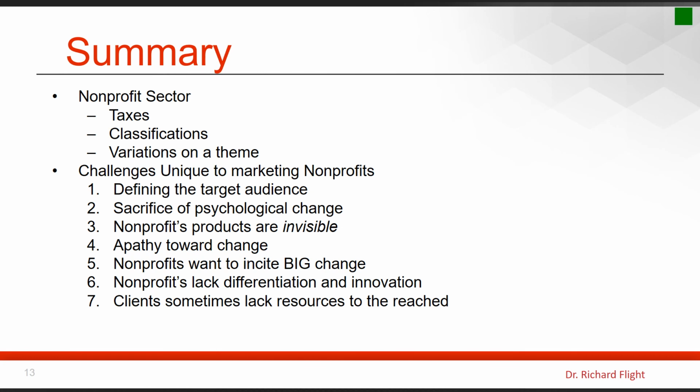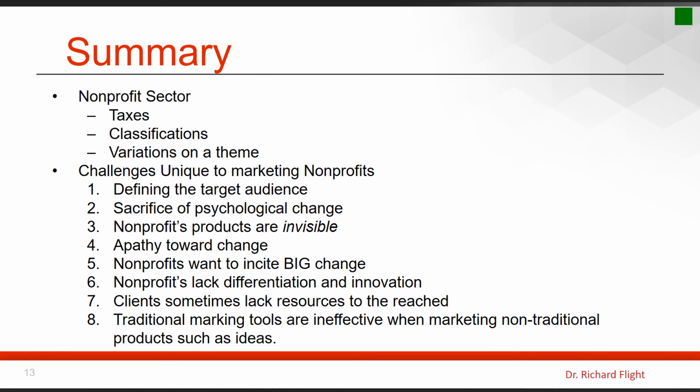Number 7, clients often lack resources to be reached from a communication standpoint. And then finally, traditional marketing tools are often ineffective when using non-traditional products like ideas. So number 3 and number 8 somewhat relate to each other. They're very similar. But in general, we have 8 challenges here for marketing nonprofits that create a lot of uniqueness for nonprofits. So this is a summary.